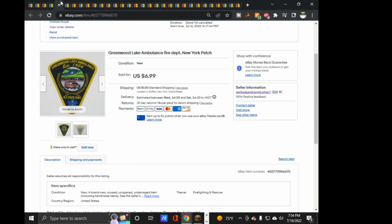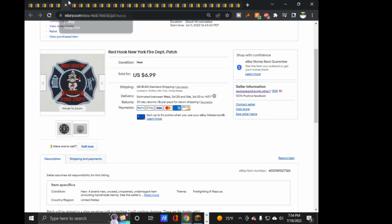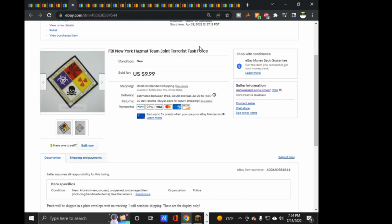Next was a Greenwood Lake ambulance in New York as well, $6.99 on that one. Red Hook New York Fire. This one sold on a 10% offer, $6.29 on that one. FBI New York Hazmat Team Joint Terrorist Task Force, $8.99 on that one. So that also must have been on a 10% off, I think.